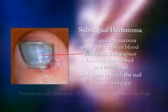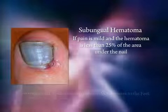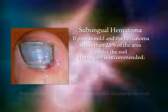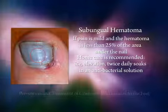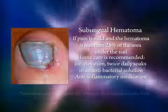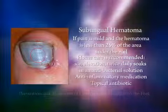If the pain is mild and the hematoma, blood collection, is less than 25% of the area under the nail, then home care is recommended, which will include ice, elevation, twice daily soaks in an antibacterial solution, anti-inflammatory medication to relieve the pressure and pain, followed by the application of a topical antibiotic and a dry sterile bandage.